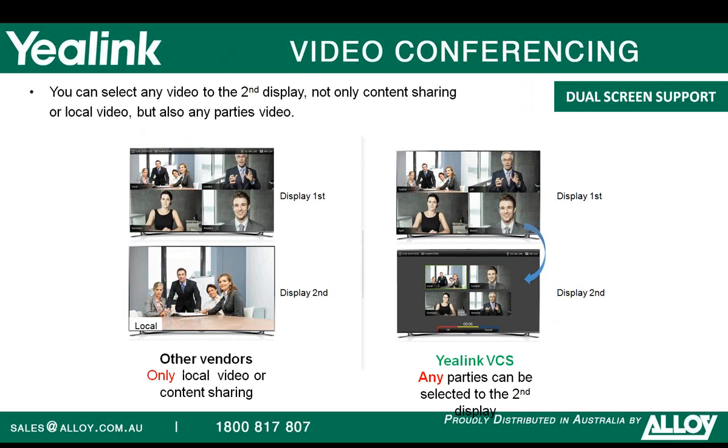Okay, with some vendors' products, the dual screen mode is very limited. On the primary display, you can have your video participants, and on the second screen, in some vendors' cases, you can only have either the content sharing or your own self-view. You can't actually have participants from the conference spread across both screens. With Yealink, your main display can be split up into 3 or 4 of your participants, and then you can choose what you want on the second screen. You can have your self-view, or your content sharing if you want. If you're not using either of those, you can pick one of the participants out of the conference and move them to the second display.